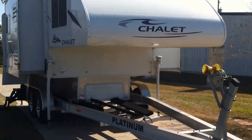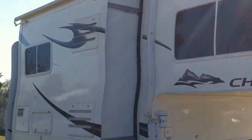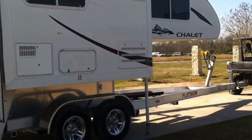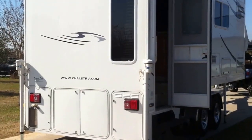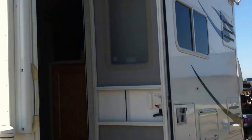It's a 2011 Chalet slide-in truck camper. It's like brand new. Here it's sitting on an aluminum transport trailer that we use for moving it around. It's got two slides, a tall roof, the jack system on it, LED taillights. Go ahead and check out the entry system on it.